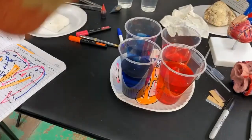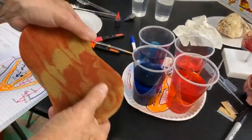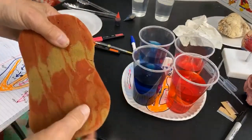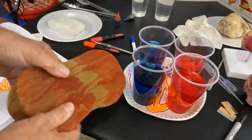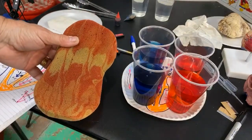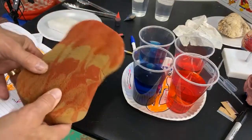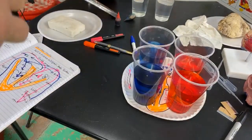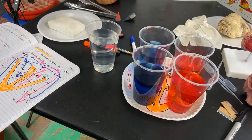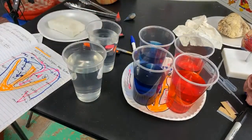But your lungs are like a giant sponge. Or they're a sponge where blood and oxygen all mix in these little bitty openings inside of your lungs, where all this takes place. And it's a huge thing. They go from almost the top of your chest all the way down your back. And you have two of them. So let's represent the lungs over here with some clear water so far.